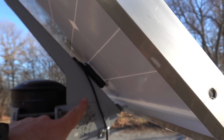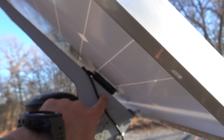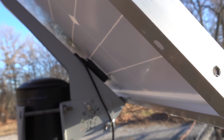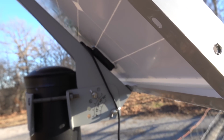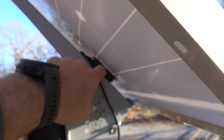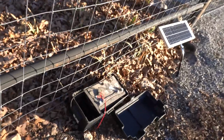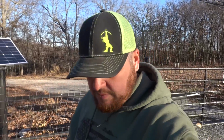I don't know if you guys can see this or not. I'm trying to get the camera right where it needs to be, but there is an LED on the back of this little black box, and it actually tells you if the battery's charging, if it has a problem, if it's charged, all that good stuff. And the little charge controller is actually inside that little box, so it will not let you overcharge your deep cycle battery.